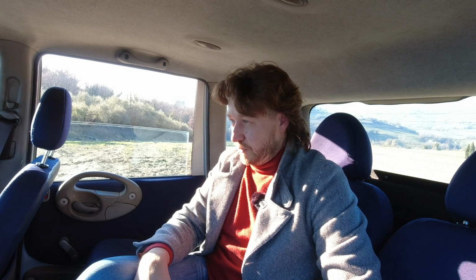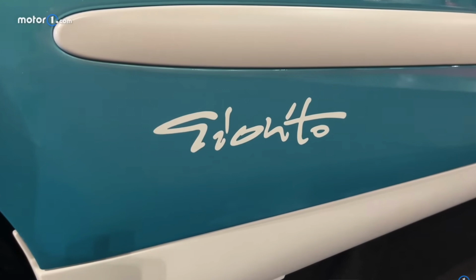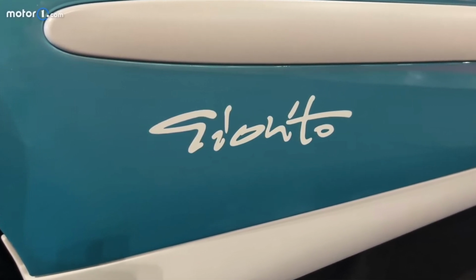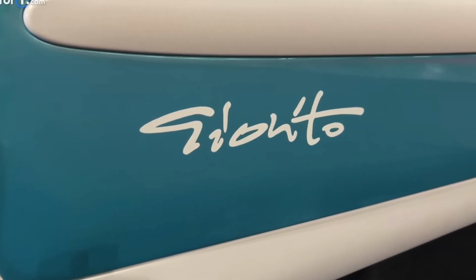If anybody wants a Multipla personalized by the designer himself, Roberto Giolito, it's for sale at around 40,000 euros.